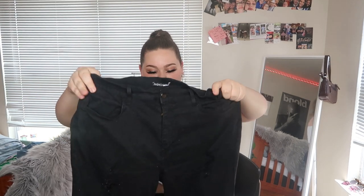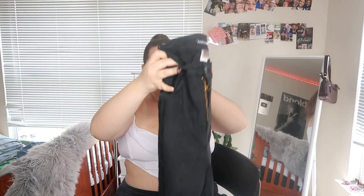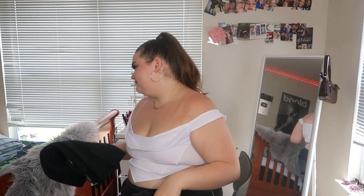Make the booty look good, just nice. Let me know if you guys can actually wear skinny jeans with no rips, because I really can't. I don't know why I wear skinny jeans. I have a pair of American Eagle jeans with no rips, and I feel so closed in. I feel claustrophobic. My thighs can't breathe. My thighs are begging for air.